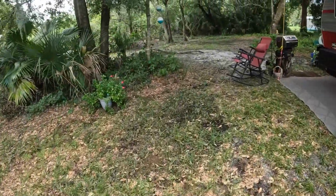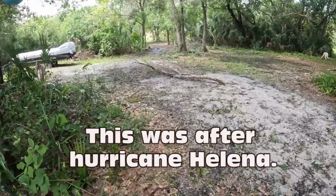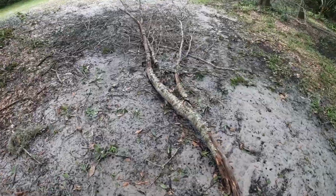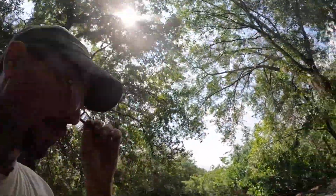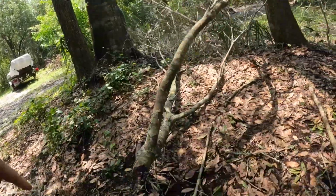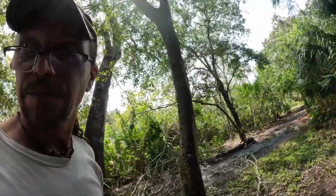My shoes on here and find out where the dogs are. There's a branch that fell during the last storm. That is a substantial thing. I'm glad it didn't fall on my trailer. There's another branch that fell. Looks like it was almost sawed off. Crazy. Crazy. Oh my God.